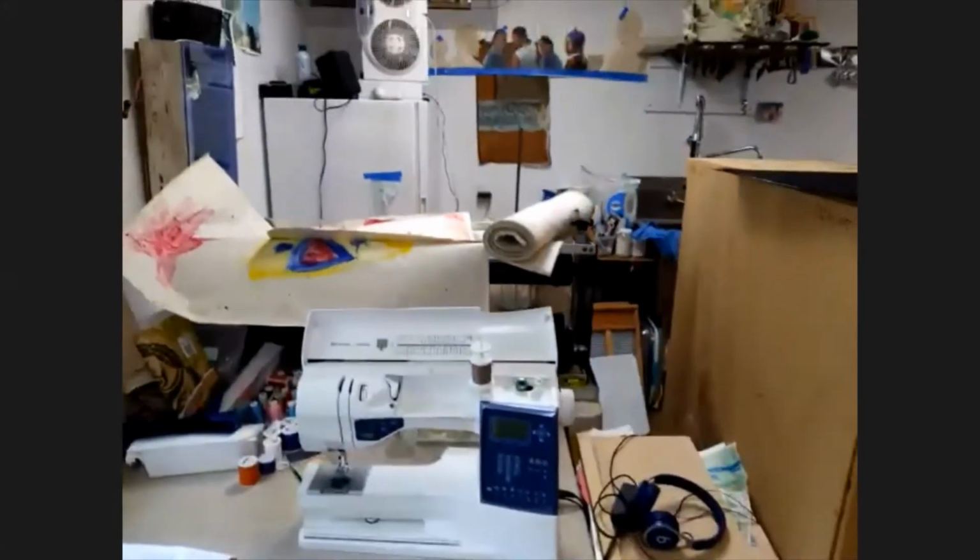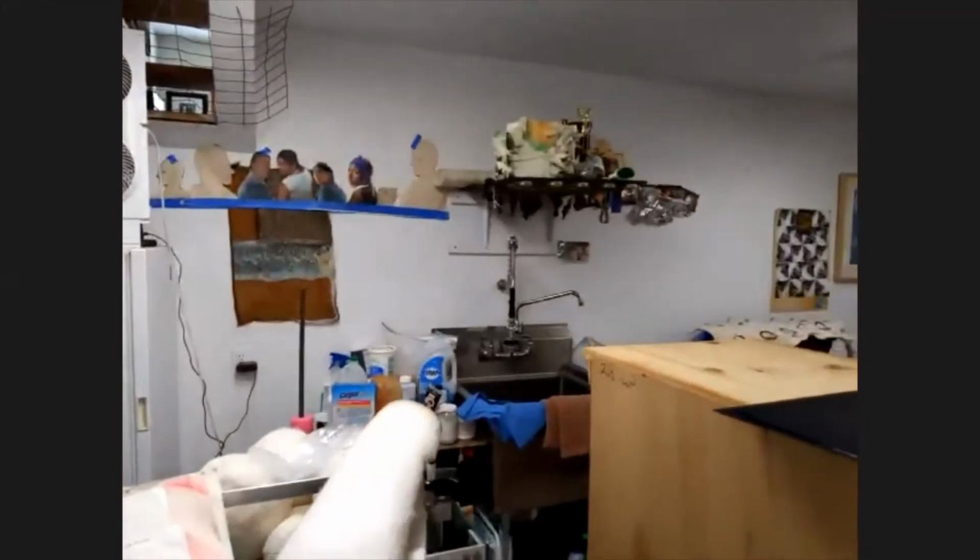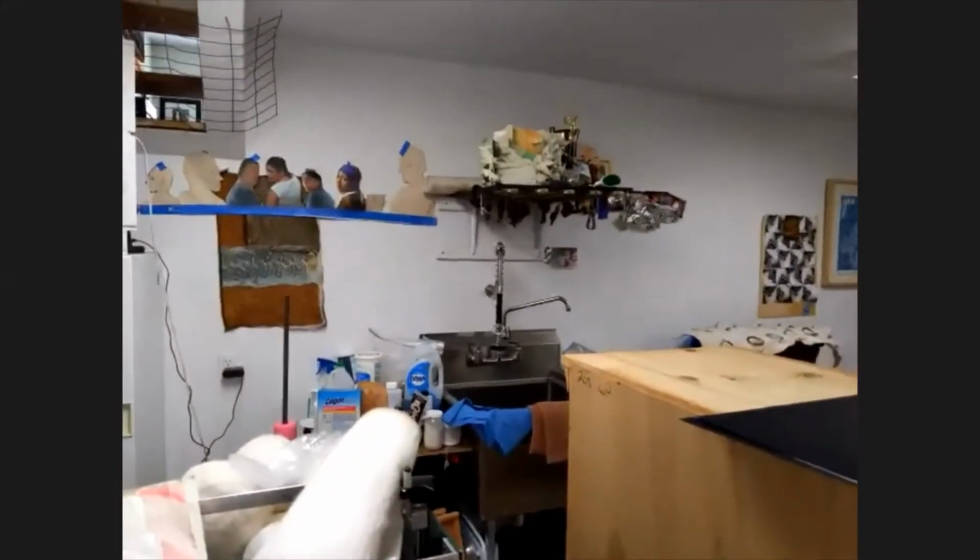So sewing machine, you know, work with all of that. A fabulous sink, you know, all of that's important.